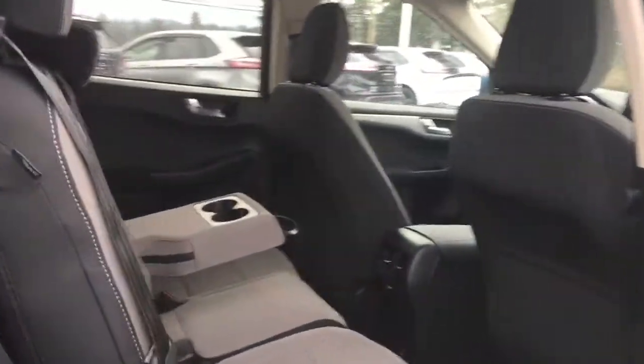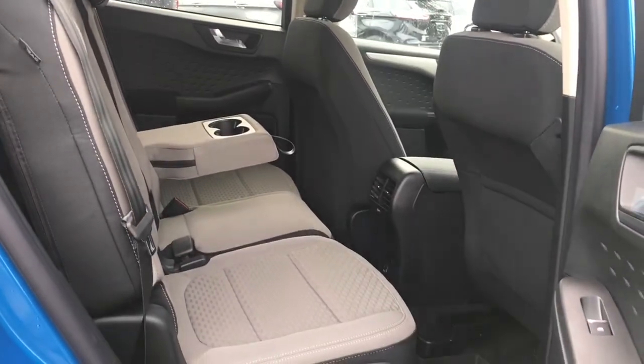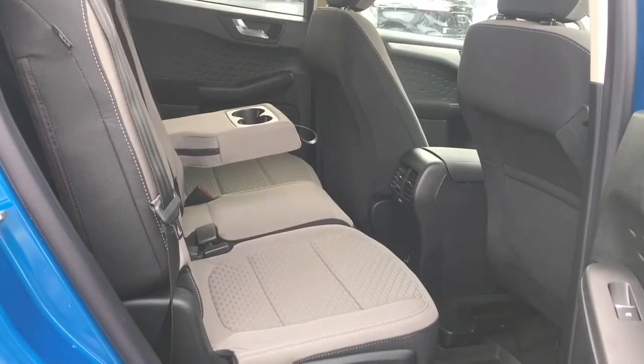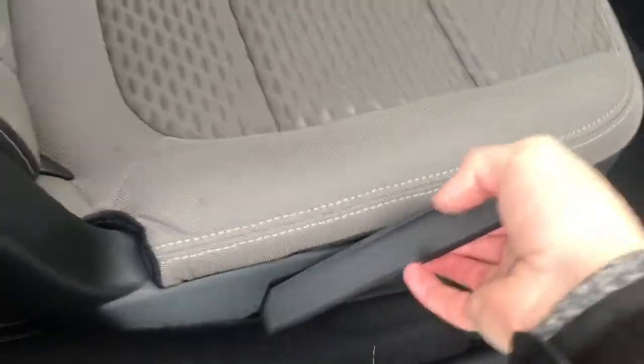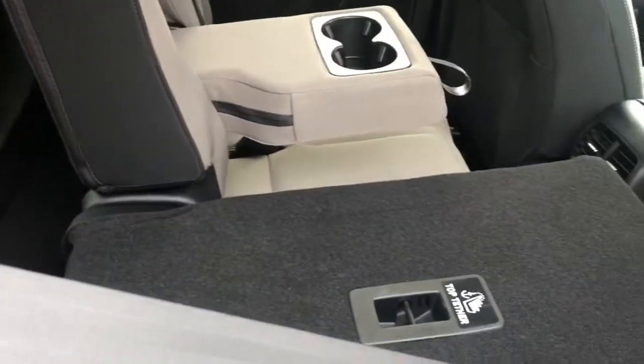There's seating for 3 in the back with a 60-40 split, and there's a bar handle underneath the seat. When you press that, you can slide your seat forwards and backwards, giving you more cargo room or more leg room. When you want to bring these seats down, you simply pull the lever at the base here. It'll bring the seat right down. You now have access to the back cargo area. You're seeing the extra carpeted mats, and there's also anchors on the back of the seat to be able to tether baby seats. And then just flip it back up into the upright position.